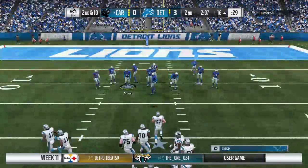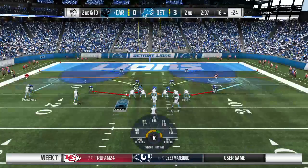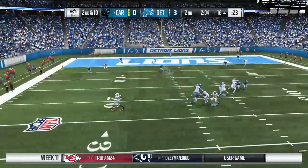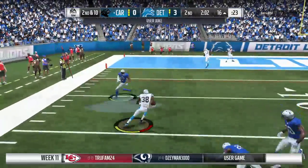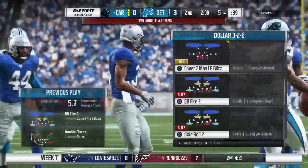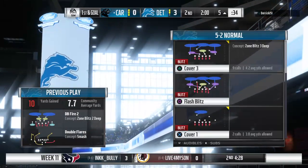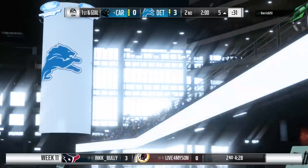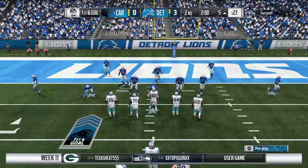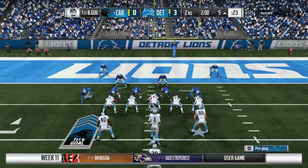Here we go. So now 2nd and 10 after the incompletion on first down. Back to the air, Newton on 2nd down. A nice little juke. And able to get him down, but he does reach the 5. 2 minutes remain here in the first half. We'll come back to Ford Field after this. So it's 1st and goal and a great opportunity to get that lead back before the break. They'll come out in the pistol.